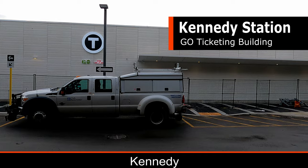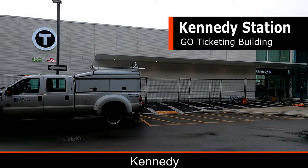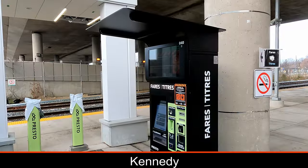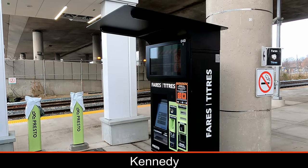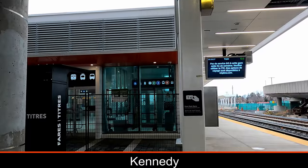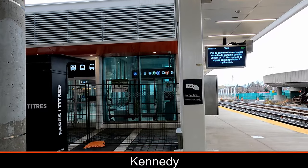At the GO Transit entrance on the east side of the train tracks, a new modern version of Presto machines has been installed and features a better interface with more displays. The signage at the station will also need to be remade, as Line 3, which is shown on the signs, has closed.